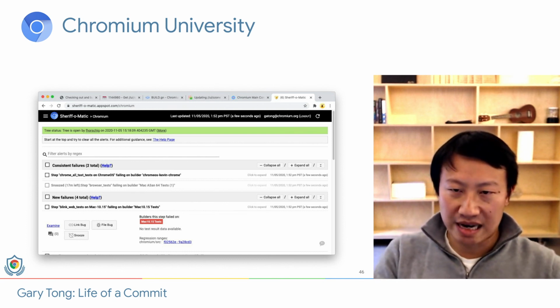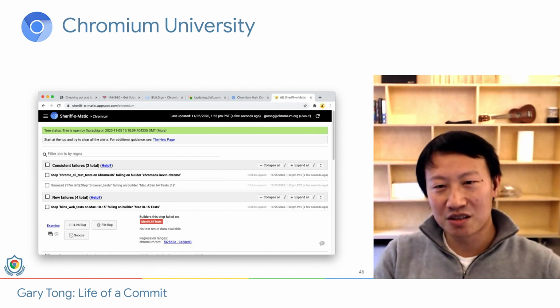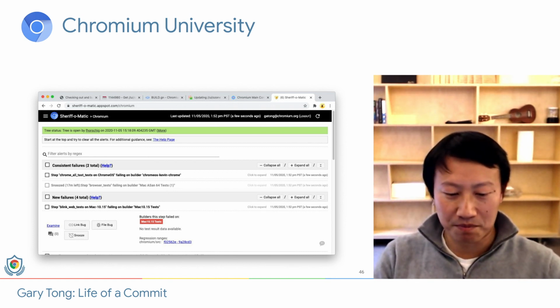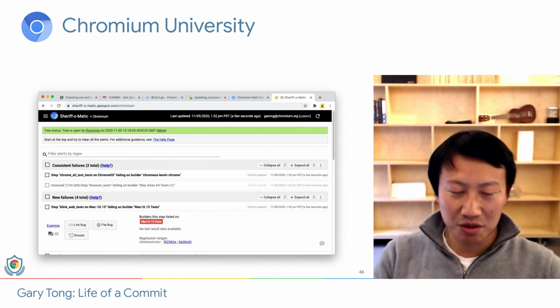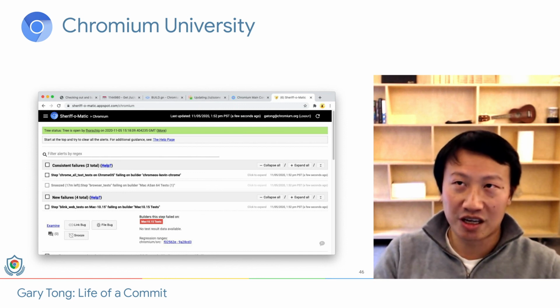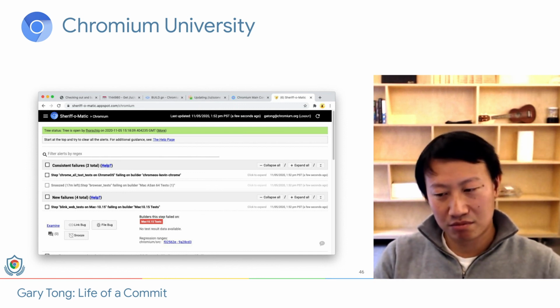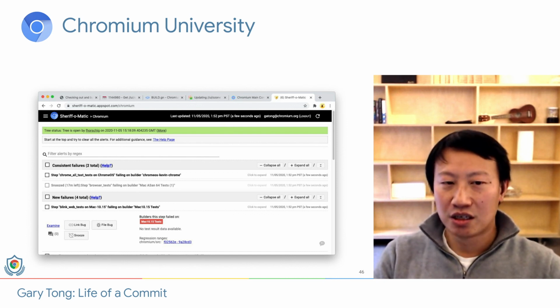Because tests run within a day, beyond a day, you can pretty much call your change safe. Reverting a change happens rarely, but it definitely does happen. So just keep in mind that once it's merged, it could still get reverted.